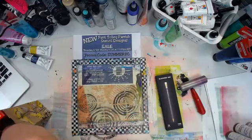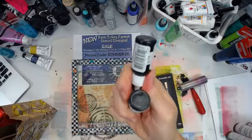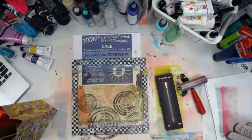And I just got a couple more re-inkers for my archival black. I was running really low on those, so I just grabbed a couple while I saw them.